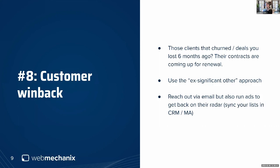He is a serial entrepreneur. He founded multiple companies in the sales space and sales tech space, and he's just a sales genius. If you haven't heard of him, highly recommend following him on LinkedIn. But he has this concept he calls the ex-significant other approach, right? So your ex-significant other, you had a relationship and things were going great, then for whatever reason, split ski's, right? So how do you follow up with your ex-significant other?